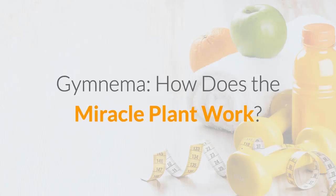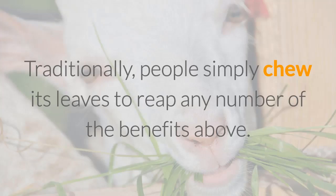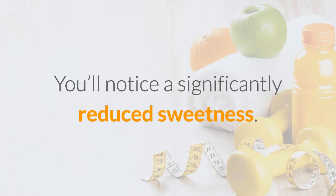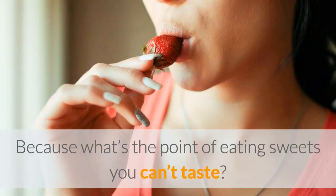Gymnema: how does the miracle plant work? If you look at the Gymnema plant's leaves and grooves on a molecular level, you'll find a compound called gurmarin. Traditionally, people simply chew its leaves to reap any number of the benefits above. But in whatever form you might take it, the gurmarin compound blocks your taste buds' sugar receptors, hence its nickname. Try chewing a Gymnema leaf and then immediately eating a piece of chocolate. You'll notice a significantly reduced sweetness. So it can effectively stop your sugar cravings, because what's the point of eating sweets you can't taste?